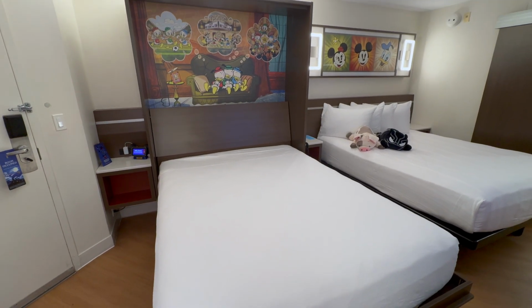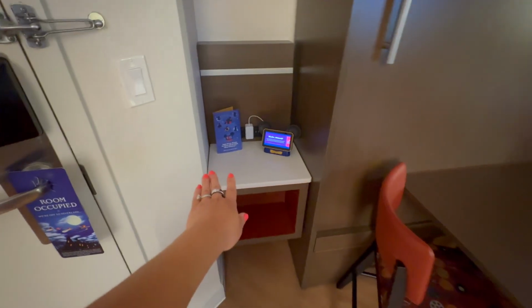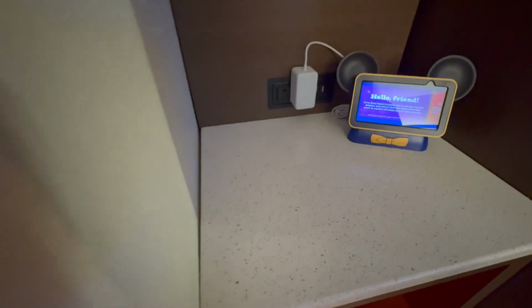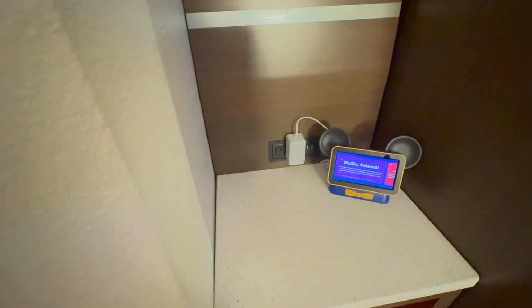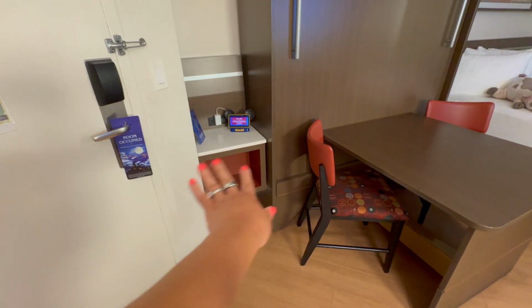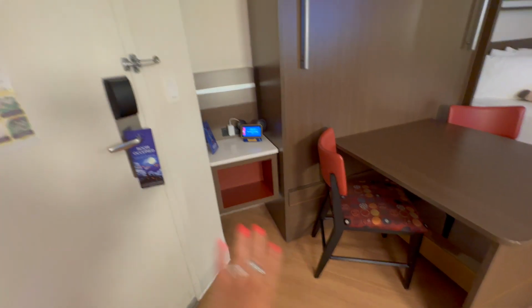I absolutely love them. We do have another Hey Disney. I do like the fact that there are a ton of outlets in these newly refurbished rooms. It's going to be a little dark to see. There is a light here, I could probably turn that on, but it is really, really nice. There's tons of outlets here. Like I said, you can unhook Alexa, Disney, but you can even have your kids put toys and stuff like that.